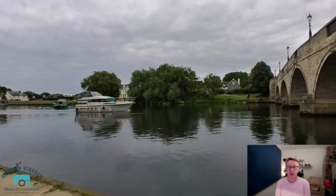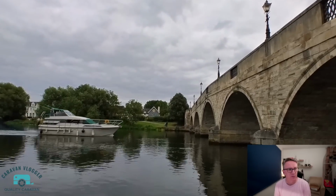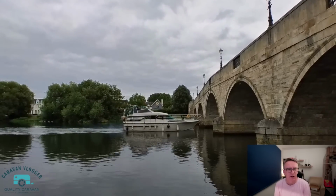So here's the bridge, River Thames, and a little boat comes along. Of course, being a vlogger, I filmed it just in case he hit the bridge. You know, well, there he goes. See, he's got his aerials lowered at the back because it's quite a big boat and not a very high bridge, but he gets under all right.